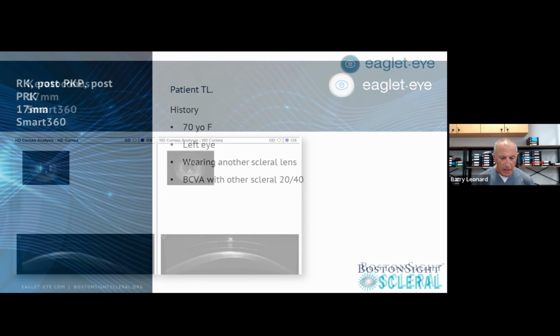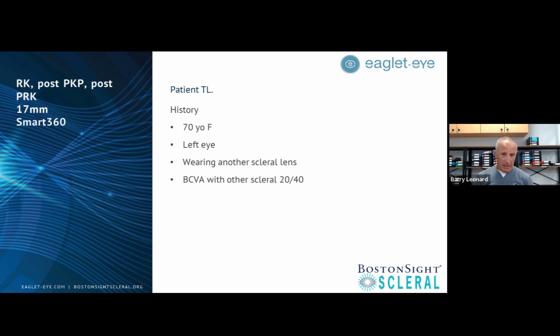The second case I want to present, a 70-year-old woman, came in wearing another scleral lens on her left eye, seeing about 20/40, and she says, "I want to see better." Her right eye was 20/40 without any lens in there, and we wanted to just concentrate on this left eye. She had RK many years ago, had then had grafting over that, had PRK over that, had some astigmatic cuts made on it, all kinds of stuff on this poor little cornea.